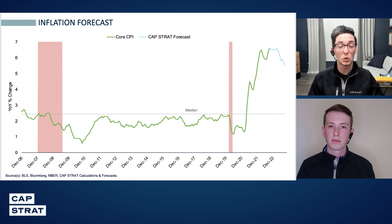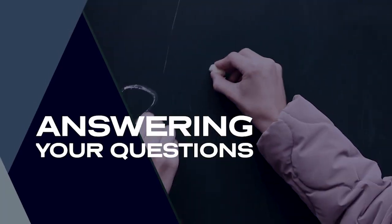And you think that seems extreme, but typically, if the Fed wants to defeat inflation, they end up having to raise the Fed funds rate above core CPI. And if we're at a 5% Fed funds rate in March, that's basically right in line with our core CPI forecast year over year for March. So I want to pause there and see if we have some questions related to the housing market.